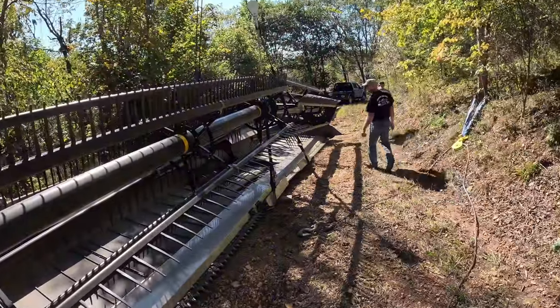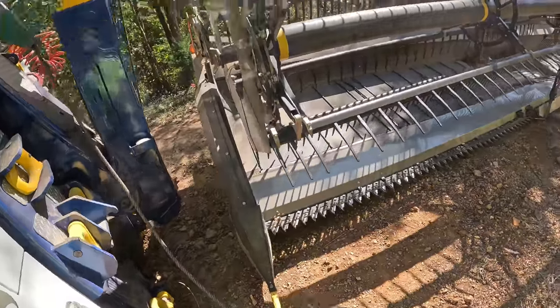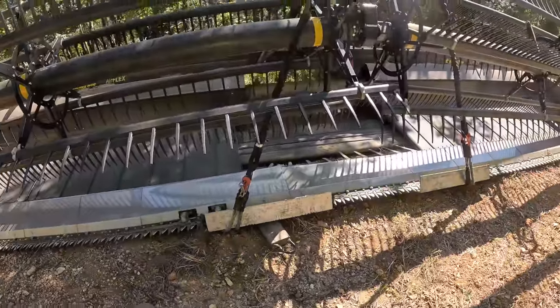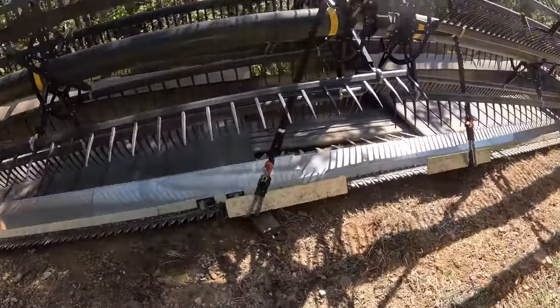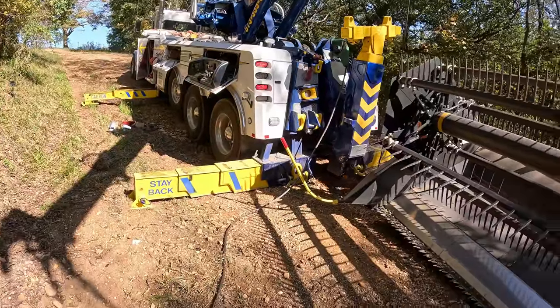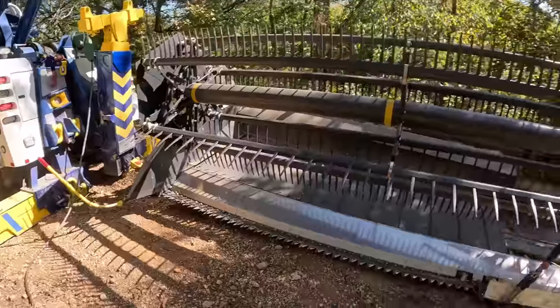Well, if we have to, we could always come out and go to these. Hey, what? Tag on that side? Yeah, I believe they put it in the front. Somebody screwed up the straps over there.